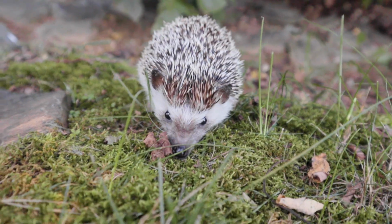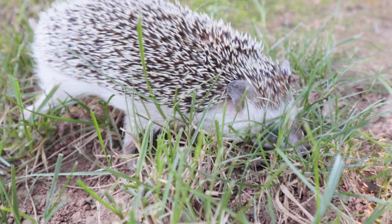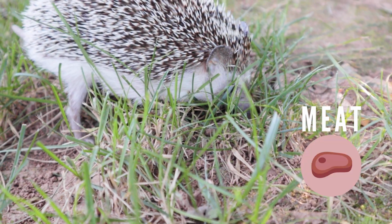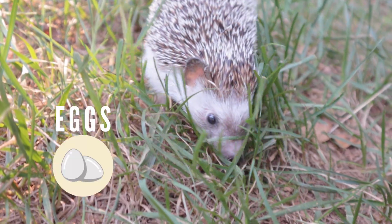Are you wanting to start your hedgehog on a more species-appropriate diet? If you've done any reading on hedgehogs, you may know that they need insects. But did you know that they also thrive on meat? In the wild, hedgehogs have been observed eating raw flesh off of whole prey and even eggs.